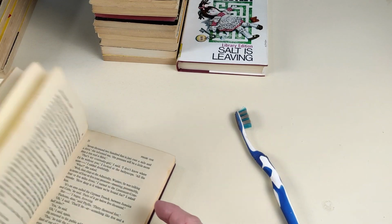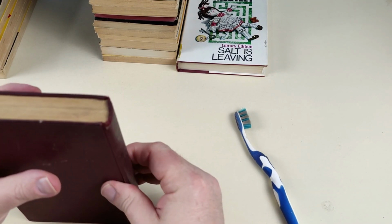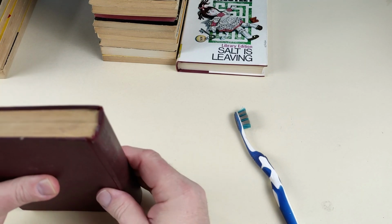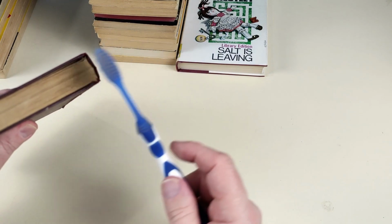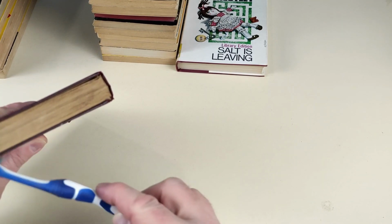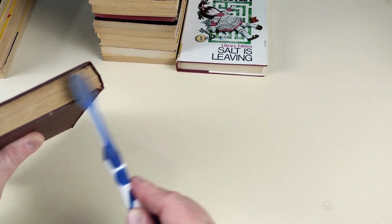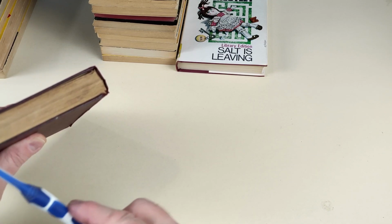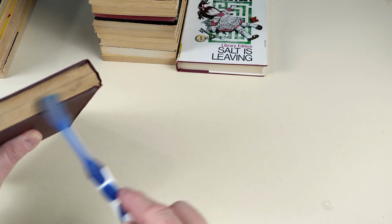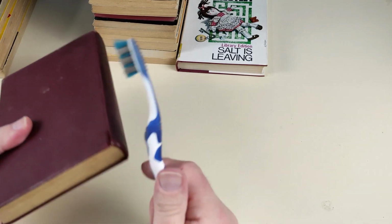If you've never read The Crack of Doom, it's really good. It's not as good as Triffids, but it's still excellent. Now you can see it's got a spine roll on it. Now that's going to take quite a bit of this one being pinched in the correct place, but let's see if I can do anything with the top edge here. Lighten that up a little bit. There's a little bit coming off. Not a lot, but a bit.